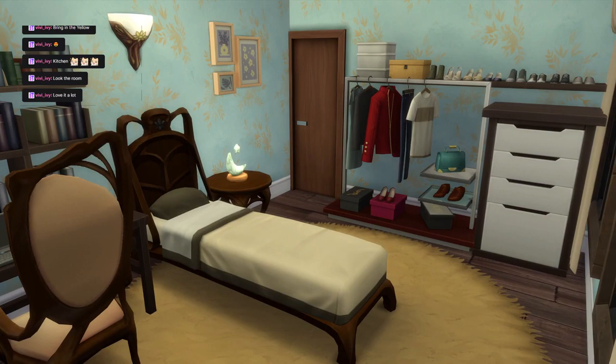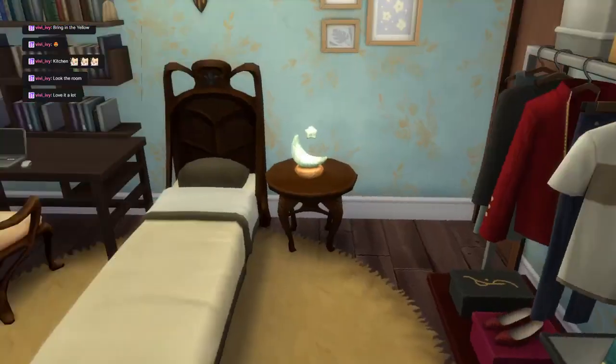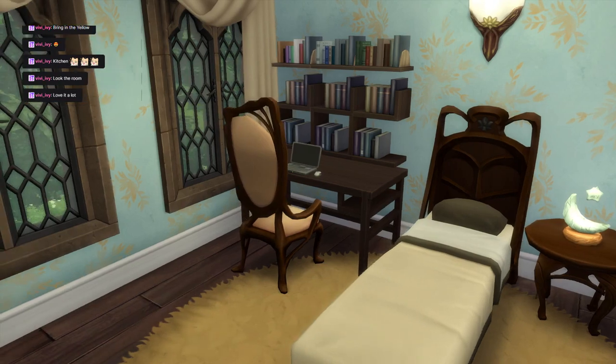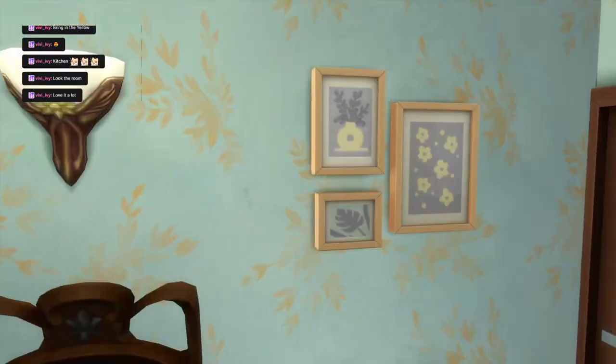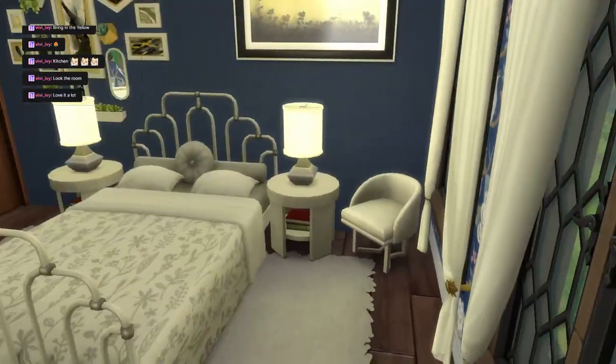And I think it's Discover University dresser, that's it. And we use the Realm of Magic bed and the chair there, and we made a little custom bookshelf. So I think that's super cute. I don't know about this painting, I think I need to put a different painting in there. And then on to our last room.